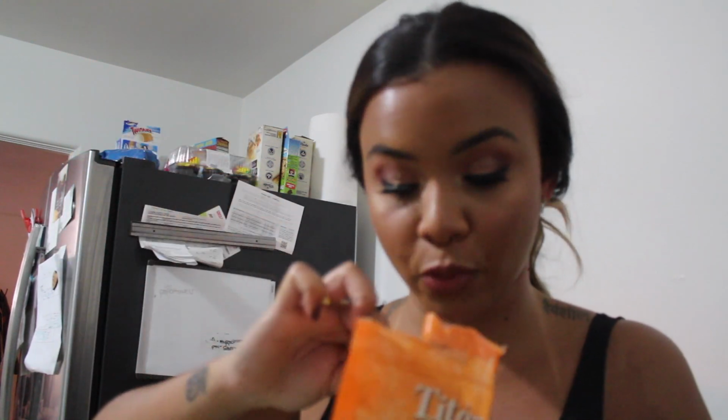This is what they look like. It looks like tostones, and it comes in a big bag. I have this bag and I actually have 1 more. It's 6 grams of carbs for 3. So it's pretty much 2 grams of carbs per tostón. So I think I'm actually going to do, I have 6 grams of carbs left. So I think I'm gonna do 2 tostones.